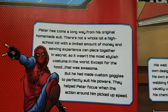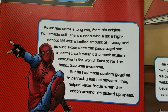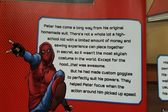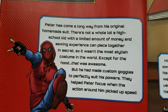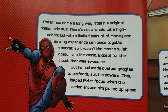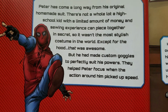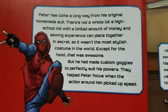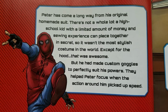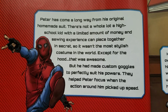Peter has come a long way from his original homemade suit. There's not a whole lot a high school kid with a limited amount of money and sewing experience can piece together in secret, so it wasn't the most stylish costume in the world, except for the hood. That was awesome. But he had made custom goggles to perfectly suit his powers. They helped Peter focus when the action around him picked up speed.